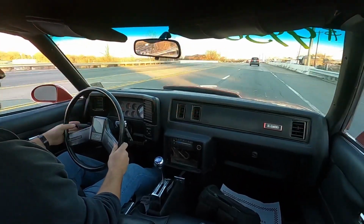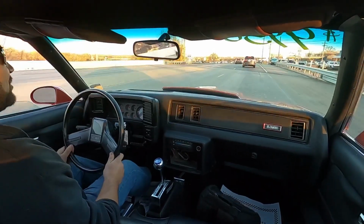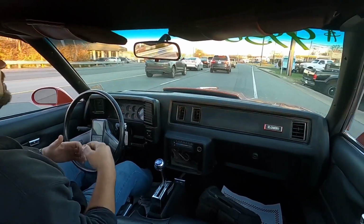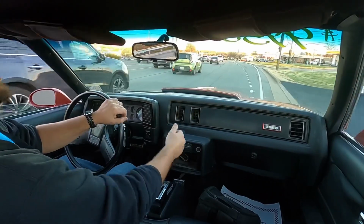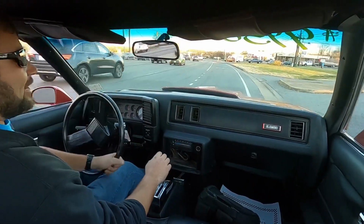Signals are not popping up on either side of the dash. So we'll be checking that. Once I do the undercarriage, I'm going to light the undercarriage up with a light. But before I do that, I'm going to pull up on the front, hit the turn signals, headlights, and then after I pass over, we're going to do tail lights and turn signals in the rear.